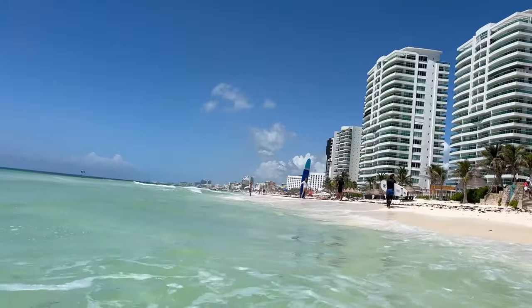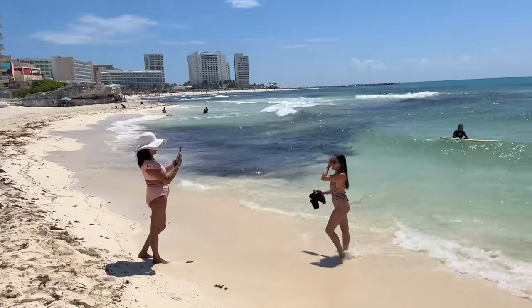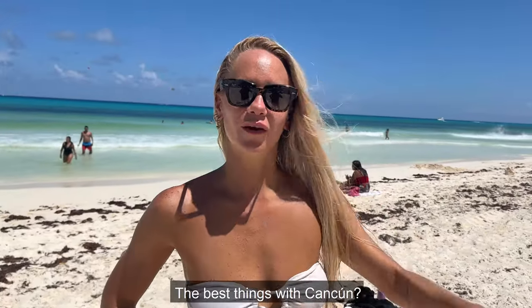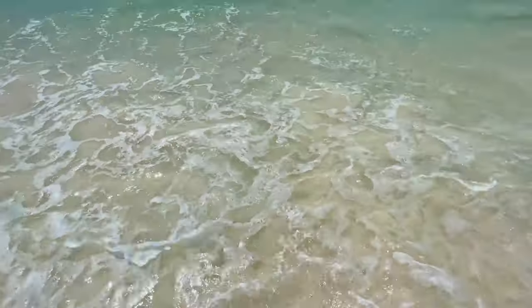Hey, you can say it's a gamble getting a hotel in Cancun right now. You can be stuck with this, or you could have this. Ladies and gentlemen, it's vacay time. And it turns out we're not the only ones escaping to Cancun because of the seaweed. Now this is something. This is a paradise beach.